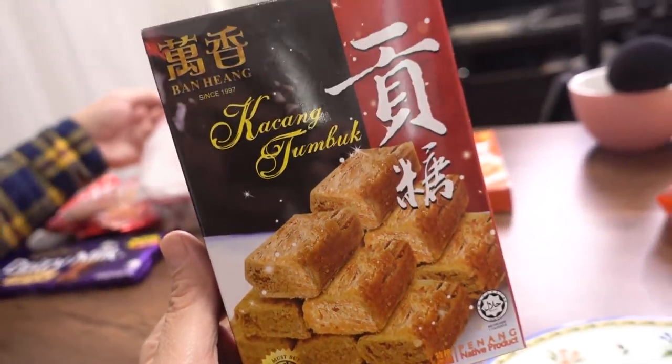The next one is maybe kakangtumbuk. Sorry. I don't know what you're saying, but this milk tea is fabulous. I'm reading the alphabet. Kakangtumbuk. It's, in the back side, it is made with peanuts. So it's peanuts sweet, peanuts candy.